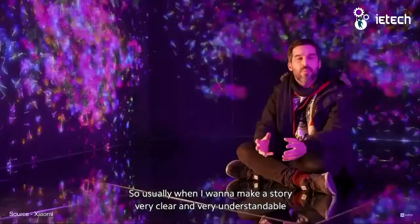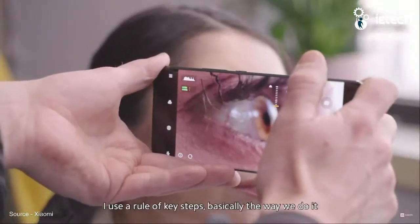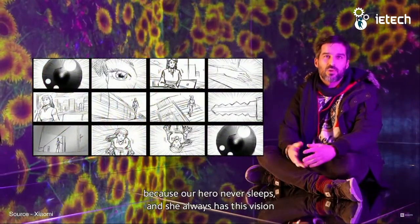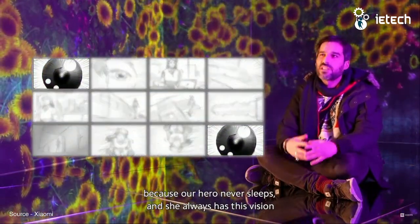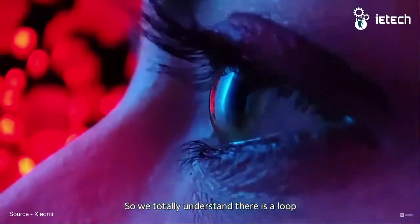Usually when I want to make a story very clear and very understandable, I use a rule of keys. Because our hero never sleeps and she always has this vision, we're using the same beginning and same ending, so we totally understand there is a loop.